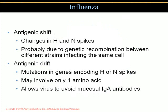And this is just a review of what we already stated. The antigenic drift, changes in the spikes or the appearance of the antigen makeup, is probably due to genetic recombination between different strands that infect cells.